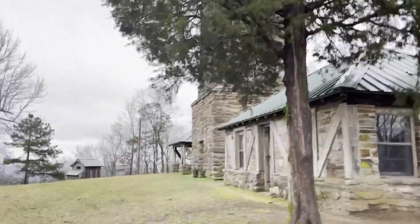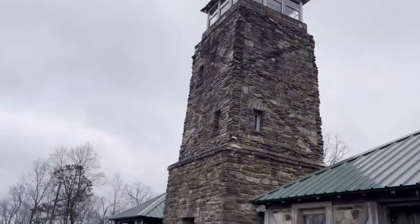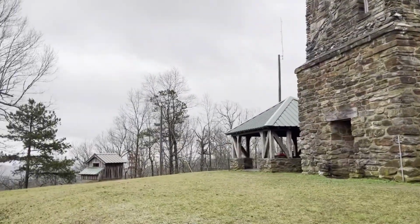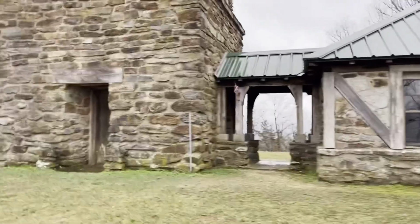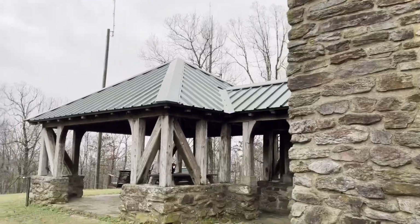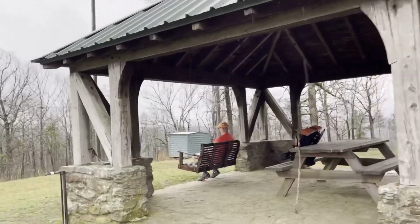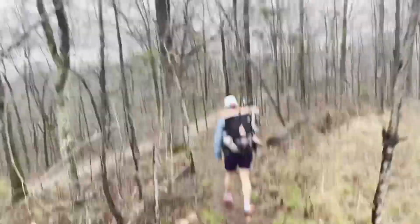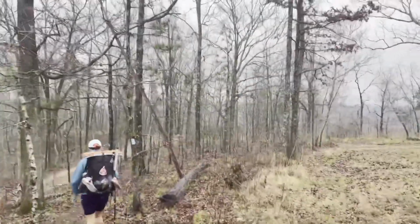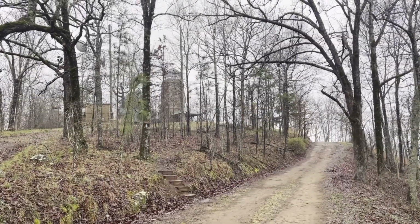They're in the middle of doing whatever they have to do to get this all reopened since COVID and everything else to make this a really awesome place. This is so cool. I love that. And they have a little swing. Awesome. That's where he came from, the tower.